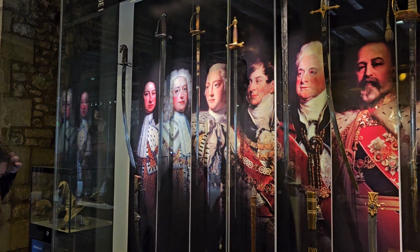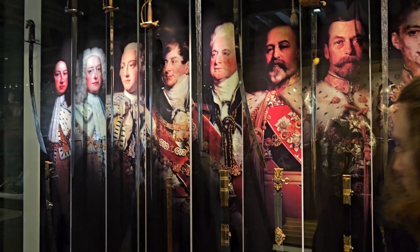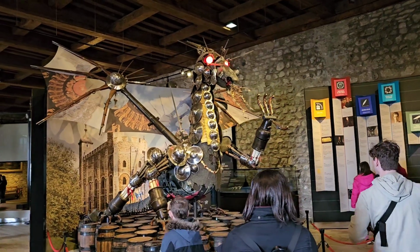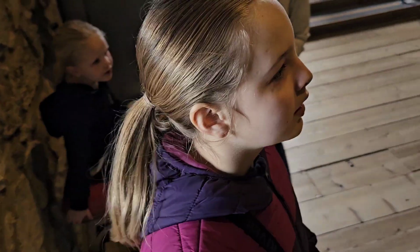The chapel area I just showed you was built by William the Conqueror around 1066. That's when he took over England, and it's been used by kings ever since for prayer. It's pretty interesting. So these swords here, Freya, belong to these kings. Huge dragon. Oh my god, they use the red light. It's cool, isn't it? Freya, do you like the dragon?